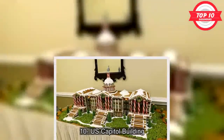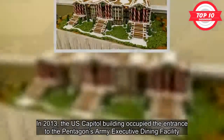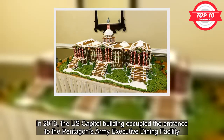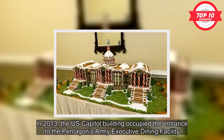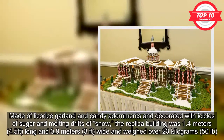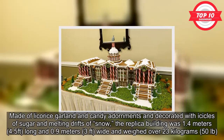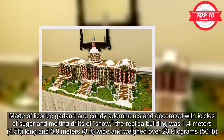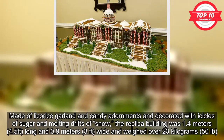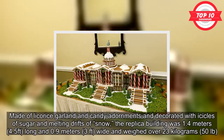10. U.S. Capitol Building. In 2013, the U.S. Capitol Building occupied the entrance to the Pentagon's Army Executive Dining Facility. Made of licorice garland and candy adornments and decorated with icicles of sugar and melting drifts of snow, the replica building was 1.4 meters (4.5 feet) long and 0.9 meters (3 feet) wide and weighed over 23 kilograms (50 pounds).